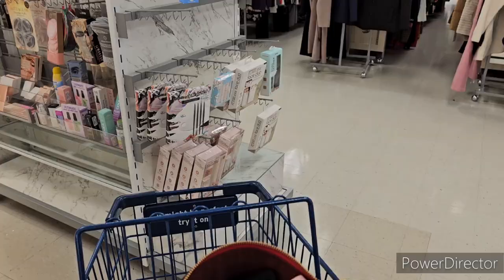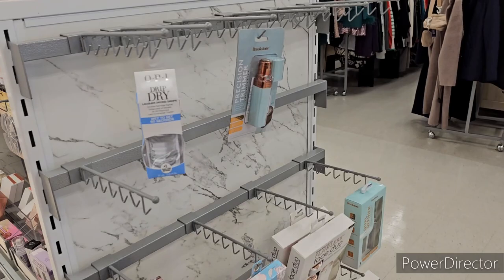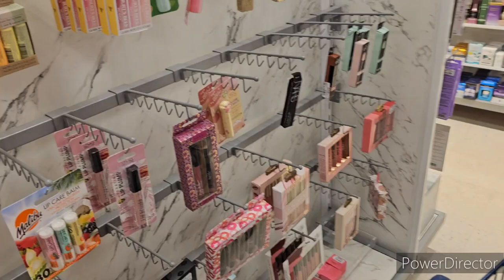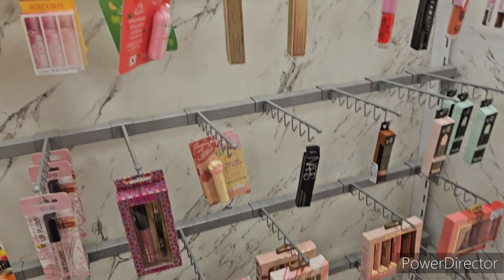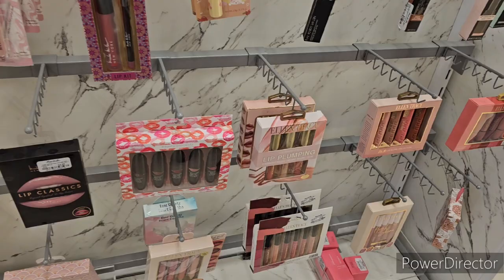Hey guys and gals, my Marshalls got hit so hard during Christmas and stuff that, wow, we actually have more stuff here. I've been coming, visiting my friends that are here, and this was so bare. So this actually got more product in, but this is nothing compared to what we had before Christmas. Seriously.